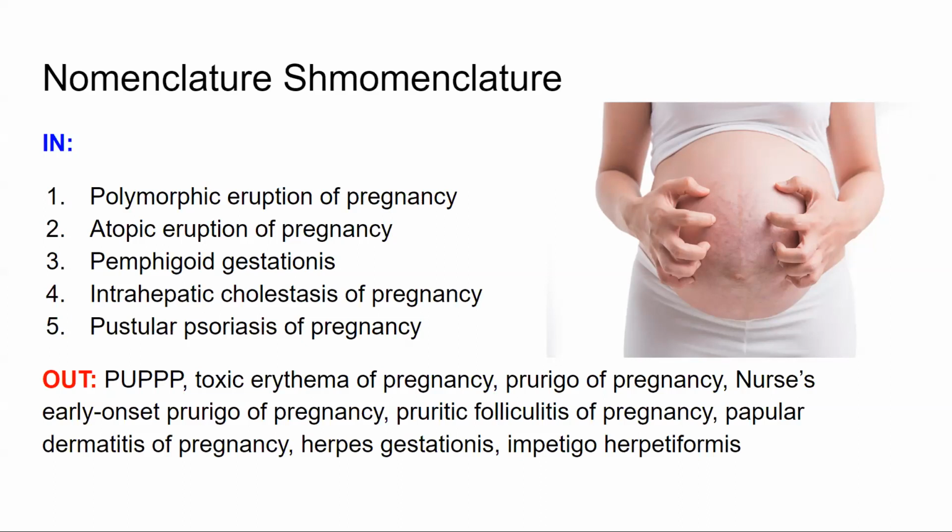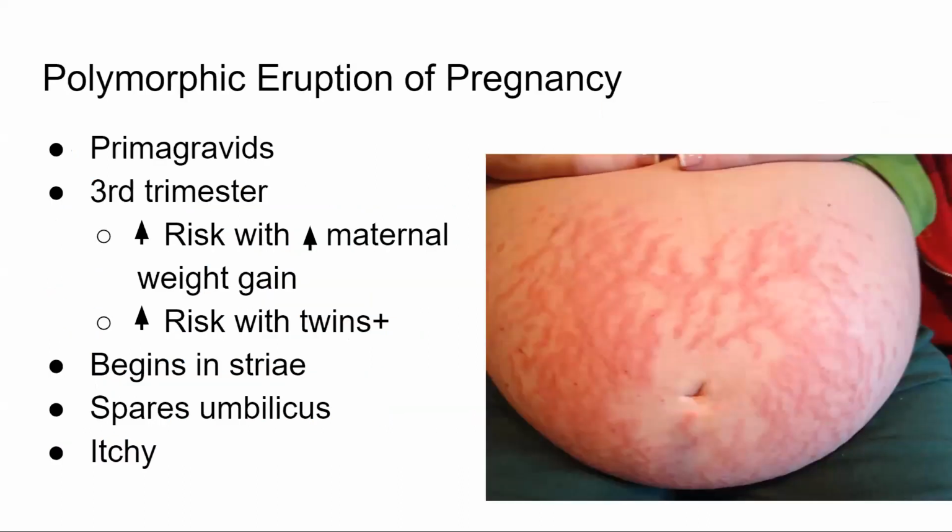All these other words that you see down here are not considered current nomenclature. So I won't mention them just because I don't want you to remember what they are, except that PUPPP, pruritic urticarial papules and plaques of pregnancy, is now on the outs. I'm sorry. I know there's a lot of people out there who love PUPPP, just like there are a lot of people out there who love Pluto and we're disappointed that it's not a planet anymore. But that's just the way it is as science advances, and I hope in time you will come to love polymorphic eruption of pregnancy, or PEP, even more than you have loved PUPPP. And that's the one we're going to talk about first.